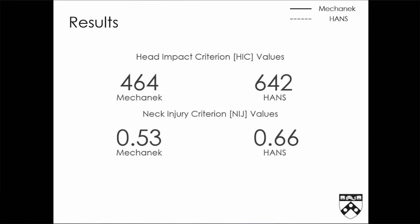NHTSA dictates that a value of 700 in an HIC means that there is a high risk of mild traumatic brain injury. Moving this away from the high threshold means that we have created a more effective head and neck restraint device. Next, we can look at the NIJ, or the neck injury criterion. Hans has a value of 0.66, while Mechanek has a value of 0.53. The neck injury criterion is a normalized criterion that describes the injury risk of the human neck. This value is calculated with a combination of the axial loading and bending moments.